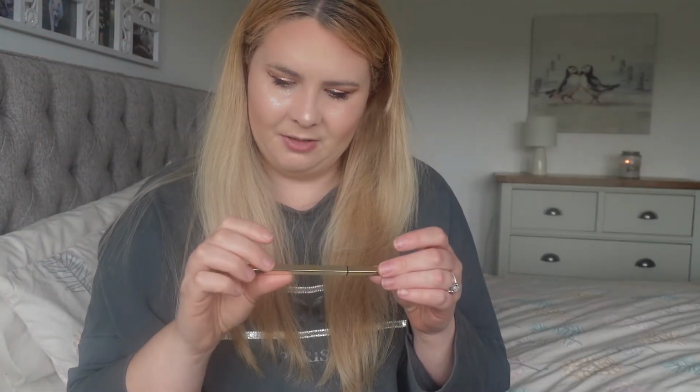So next I'm going to be using this eyebrow pencil. I had my eyebrows waxed and tinted as well, by the way. You know, I went to the salon yesterday and had them done. It's probably a little bit darker than I'd usually go, but yeah, they're quite nice.